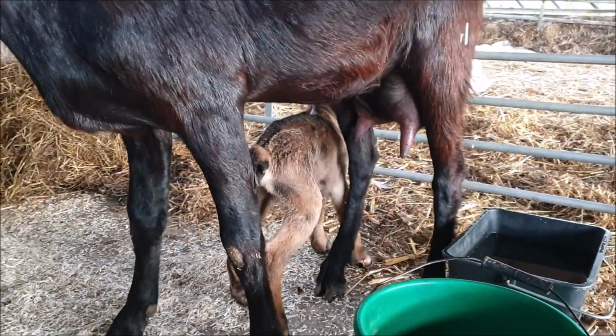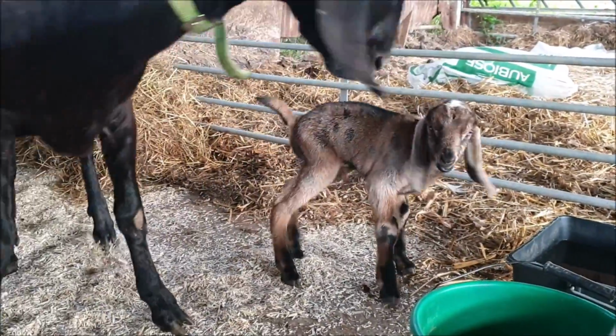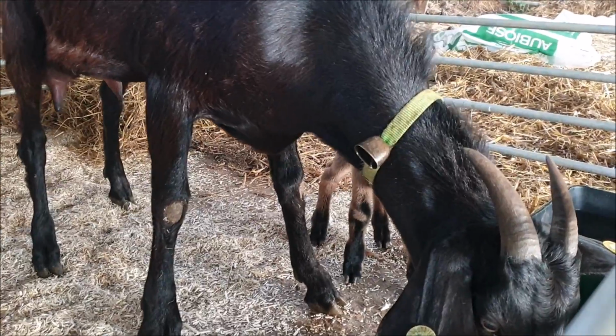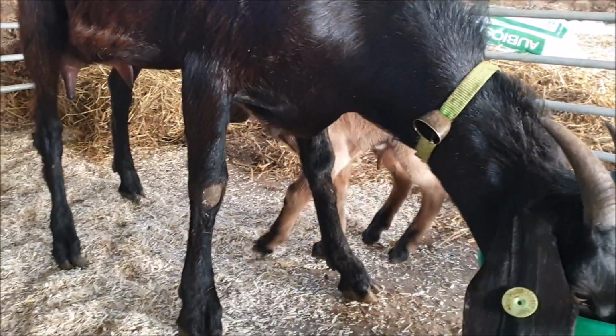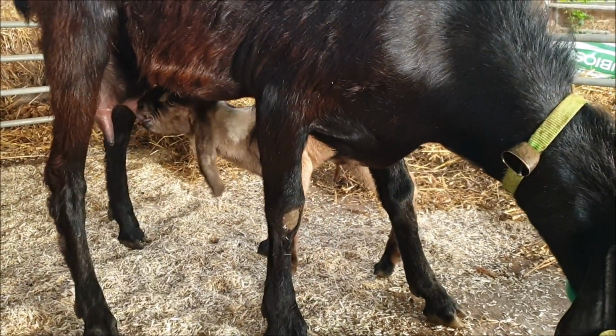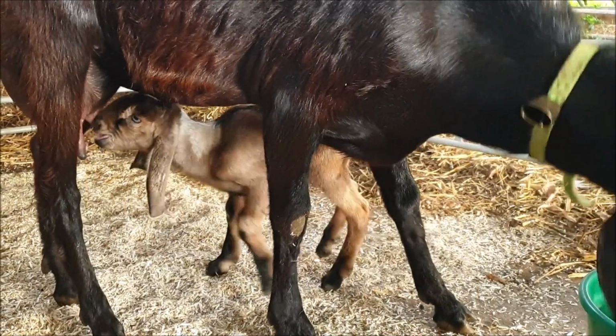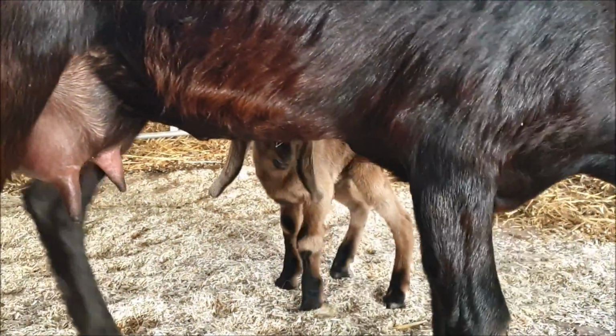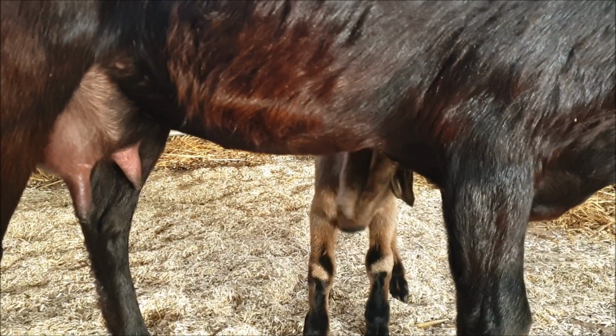She's a little bit unsure about this weird thing trying to suck her boobs. I know. Forgotten how loud baby goats are. He is getting a little bit, I think. Come on. Just don't move your legs, love. He will relieve that pressure if you let him drink.